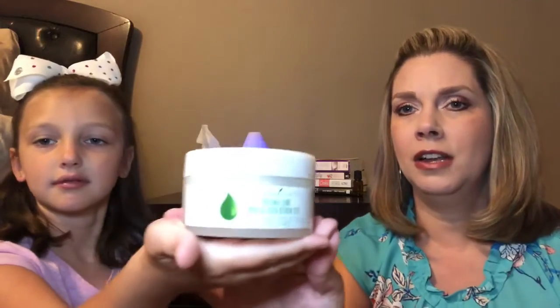What's the first thing that you see? Whoa. They package everything very, very well. So the first thing is this coconut lime body butter. And I am a big fan of the lavender hand and body lotion. Ashlyn even likes the body lotion, don't you? Like the smell. It smells really good.